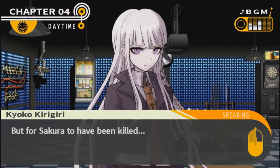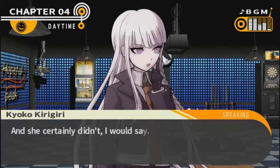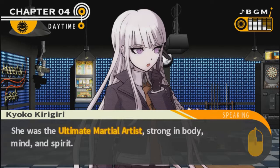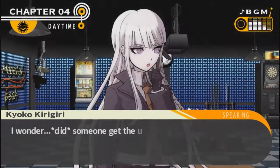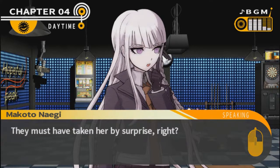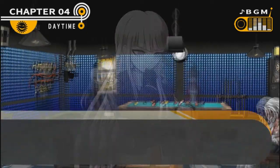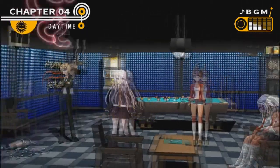However, for Sakura to have been killed... Yeah, she's not the type who will go down without a fight. It's true. And she certainly didn't, I would say. She was the ultimate martial artist, strong in body, mind, and spirit. So, how was the killer able to get the upper hand on her? I wonder, did someone get the upper hand? They must have taken her by surprise, right? Certainly, they would have needed it if they expected to stand any chance. That's interesting, actually. Who would have got her by surprise?